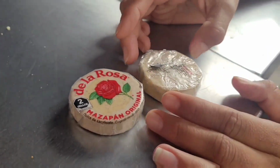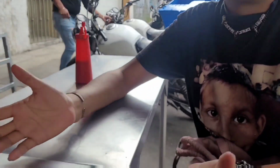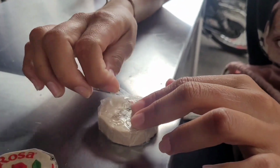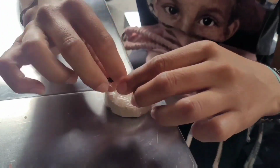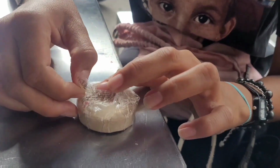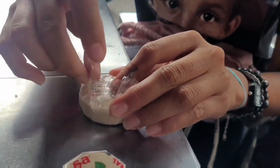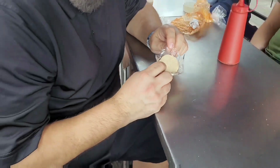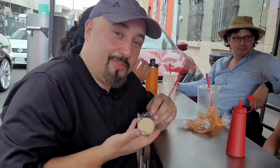Okay, there's a challenge to this peanut cookie. Yes, this is a challenge for the mazapan. You need to open it and not break it. And it's very difficult. I am professional in this. How's the professional doing? Is it still unbroken? Oh! Okay, so it seems like the amateur has succeeded where the professional has failed.